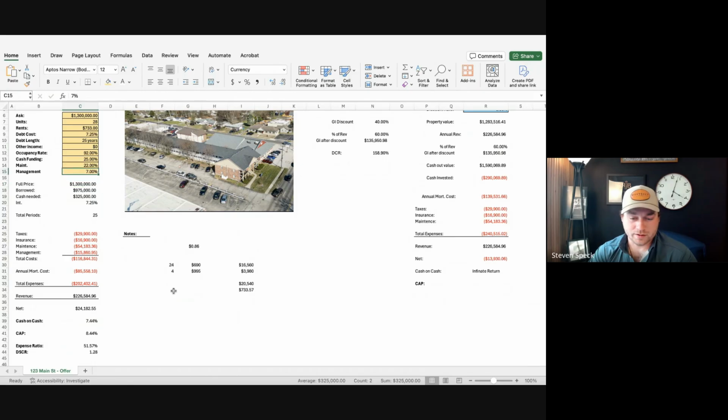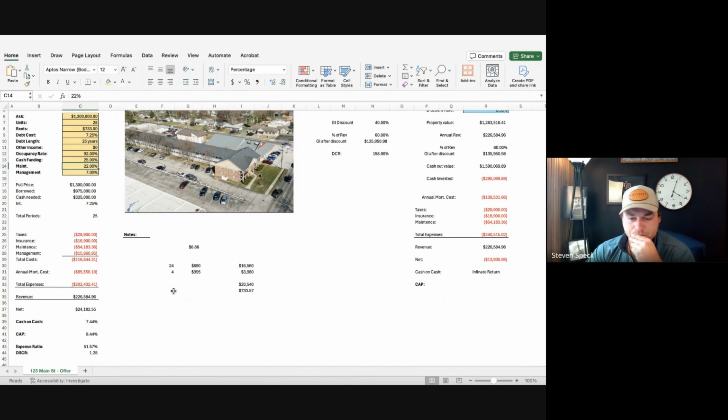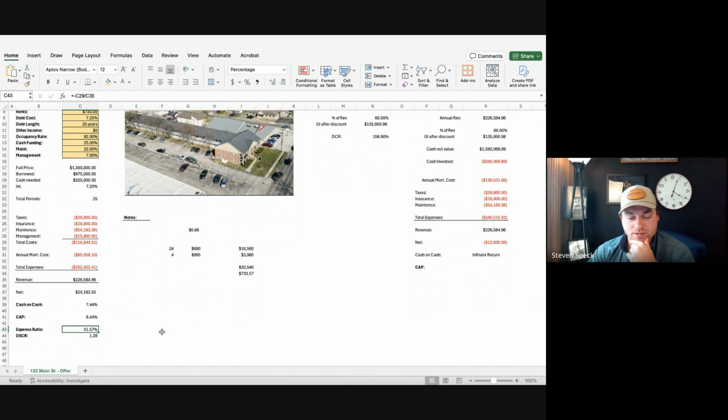I don't know. Do I think you could operate this for less than 22% maintenance? In this formula, the way that we have it set up, no, because this is the expense ratio that seems pretty reasonable for the area. I think you might even be a little bit higher than that. You might be at 55. But yeah, that's generally how you do it.